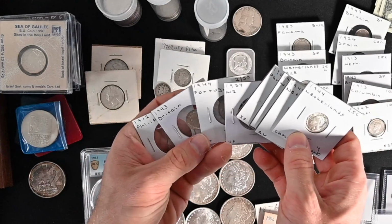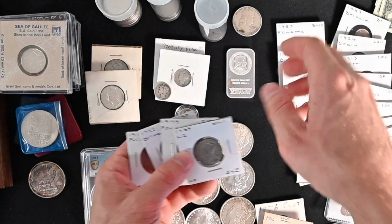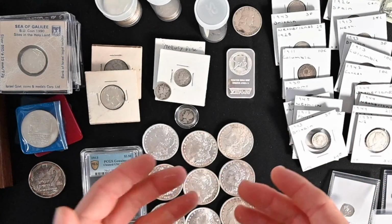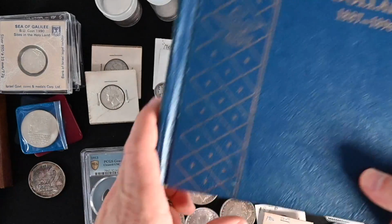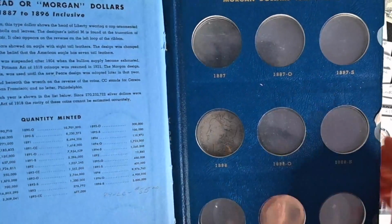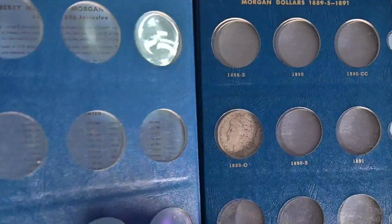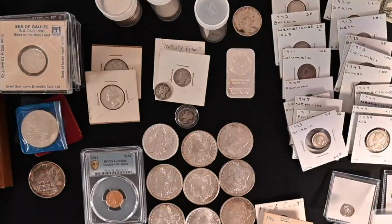But what's really cool about this stuff is a lot of people have been hopping on this trend of trying to collect a world country typeset. So if you don't know, typeset is basically an awesome way of collecting. Unlike, I would say, this. This is a Morgan Dollar album where it's 1887 to 1896, and it has slots for every single Morgan Dollar, right? 1887, 1887-O, 1887-S, 1888, et cetera. And that's like date collecting, right? You're trying to collect one of every date of the particular coin.